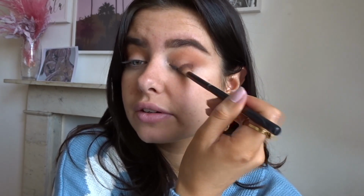Then on a more dense brush, I go in with this shade, which is a warm, kind of purpley brown. It's called Sweet Something, and I buff that into the outer corner. A lot of the product I focus on the outer corner, as that's where I want to get the smokiness, and it just looks really sexy that way. So weird doing eyes first. I feel like I look really odd. Upwards and then into the crease, like a little V shape.